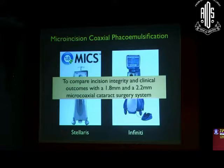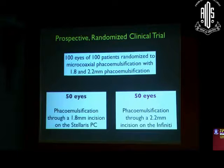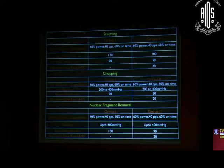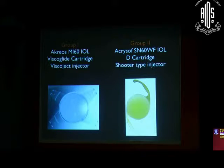So we did a study to compare the incision integrity and clinical outcomes with both the platforms, the 1.8 with the Samaresh and the 2.2mm with the Alcon Infinity platform. It was a prospective randomized clinical trial where we randomized 50 eyes to 1.8 and 50 eyes to 2.2 incision. Needless to say, surgery was performed by a single surgeon using a standardized technique and was competent in both the machines. This is a representative image of both the incisions being performed. The parameters in both the eye groups were comparable. We understand that the Samaresh was being used with the longitudinal, and worldwide Infinity is used with the OZIL technology. IOLs appropriate to this incision size were used, with a company guided injector.